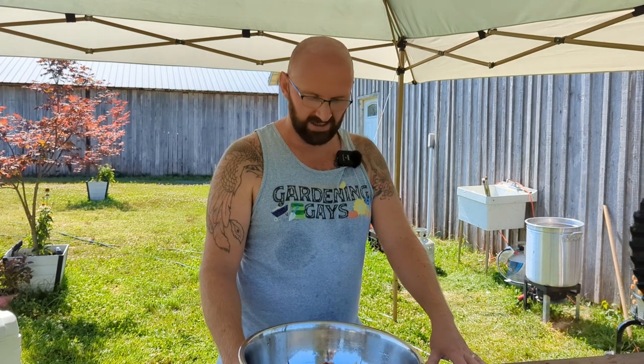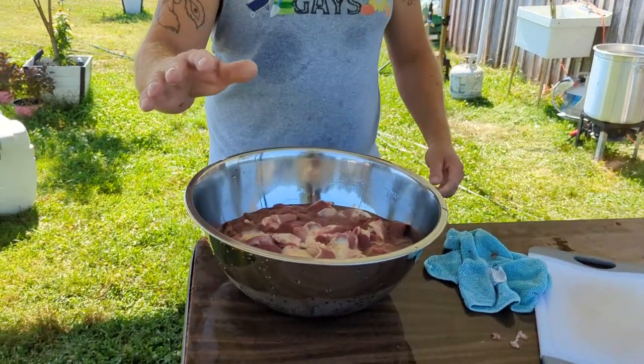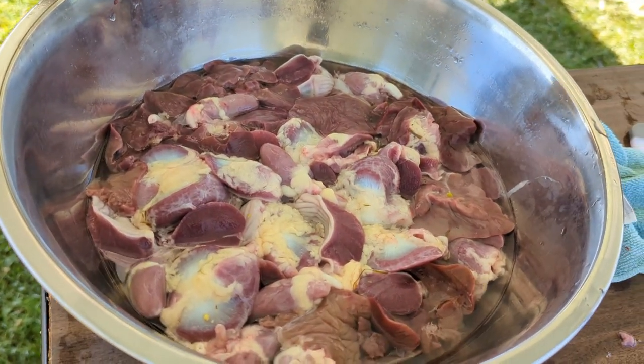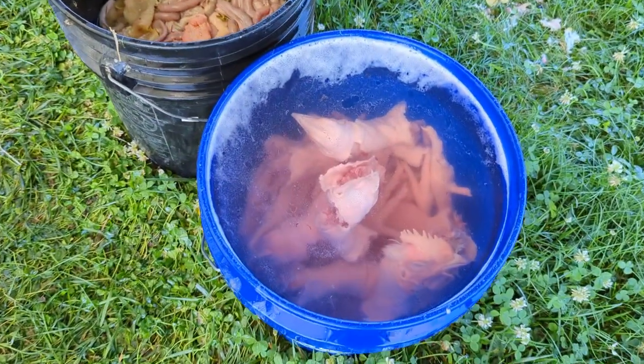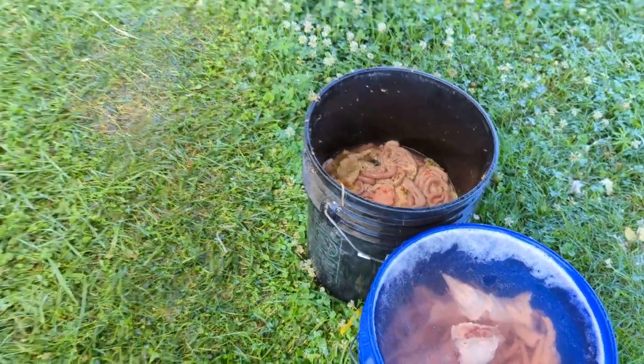It took us about 2.5 hours for 20 birds, which is great for the first time. That includes recording and everything else. So I'm sure that we can take that down once we get the hang of it. We have a whole bunch of organs, hearts, livers, and gizzards. And we have heads and feet for Trinity and Bella, and a bucket of guts that's gonna go into compost.